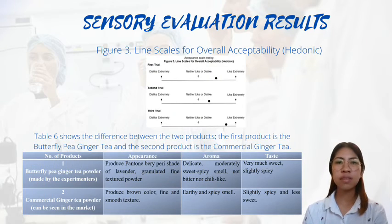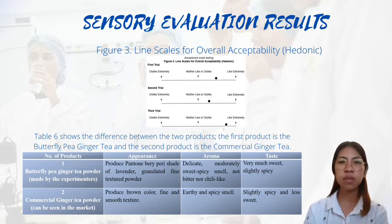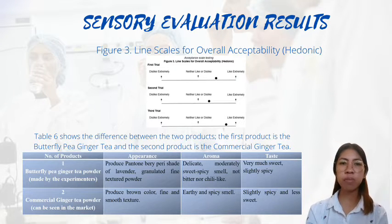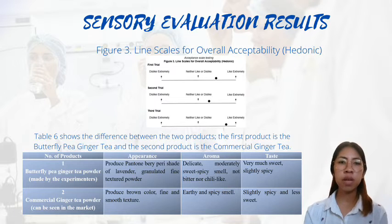Figure 3 shows the line scales for overall acceptance of the sensory evaluation for the product butterfly pea ginger tea powder, which was conducted using the hedonic scale. Based on Figure 3 above, the first trial took less than 15 minutes until it crystallized. Due to the slow stirring while it evaporates, some of the powder has a bulky size. However, the product produces a desirable aroma and taste.